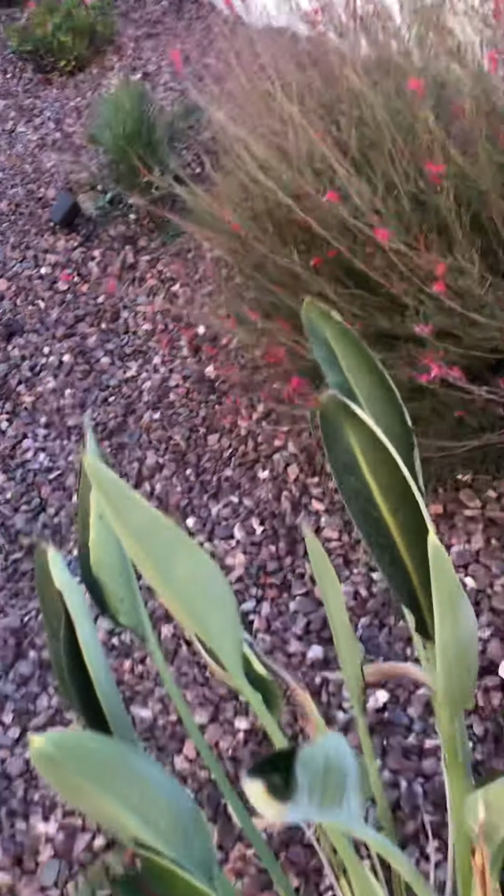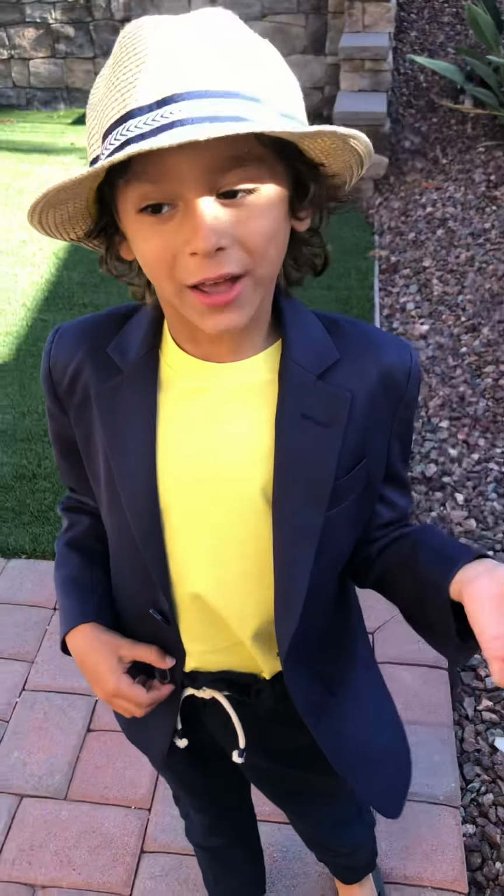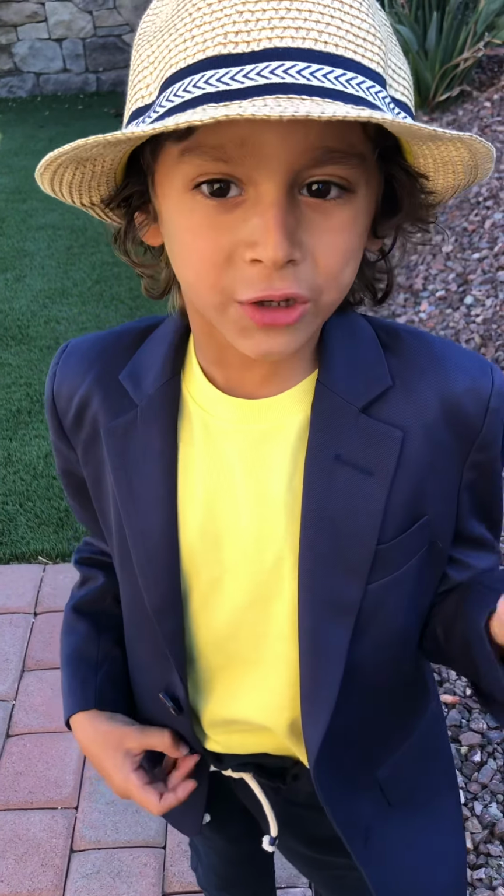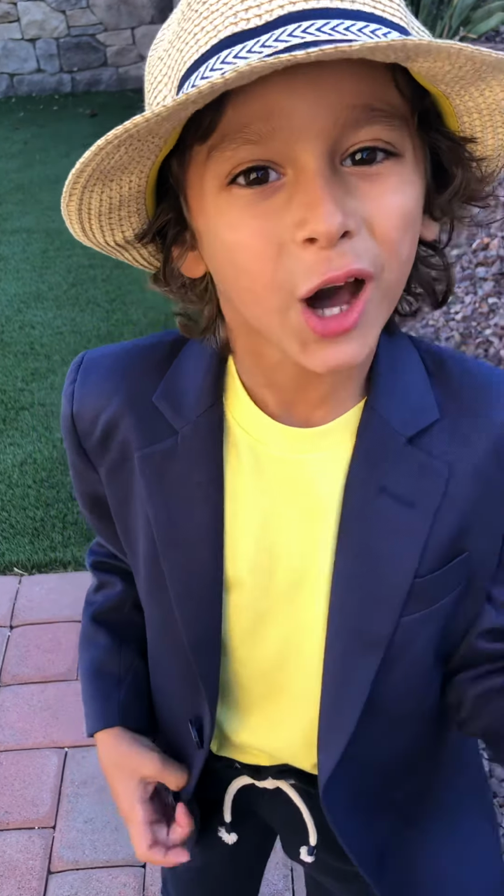Why do you like plants so much? Why are they beautiful? Because they create life and they help a lot. They make lots of air. But you know what's sad? The Amazon is on fire right now. So please try your best to help out.